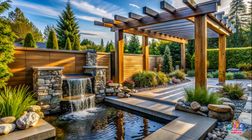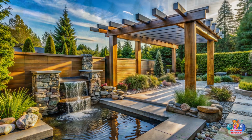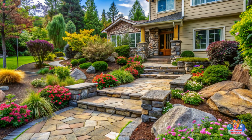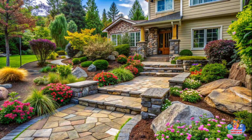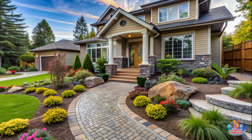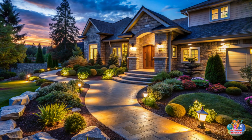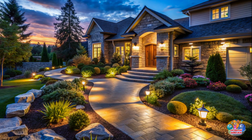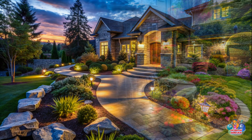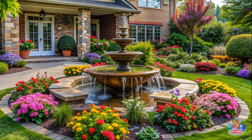Embrace the power of stone. One of the easiest ways to elevate your front yard's appearance is by incorporating stone into your hardscaping design. Use natural stone pavers to create a charming pathway leading to your main entrance. A stone retaining wall can add depth and character to your front yard. Don't forget to mix it up with different shapes and sizes to create visual interest.